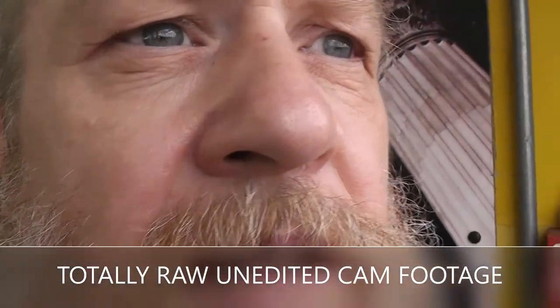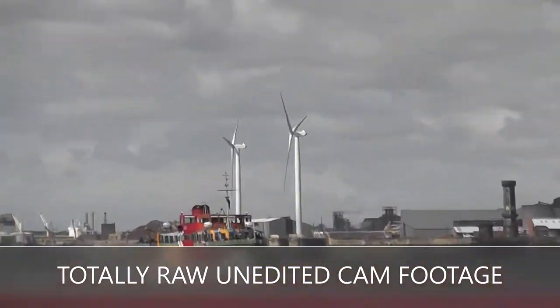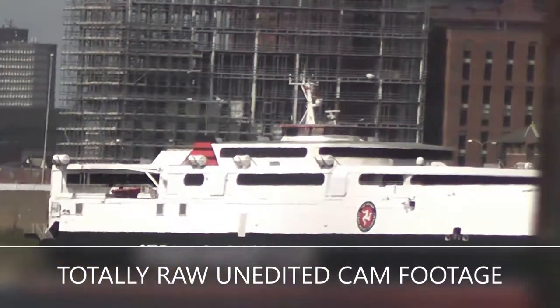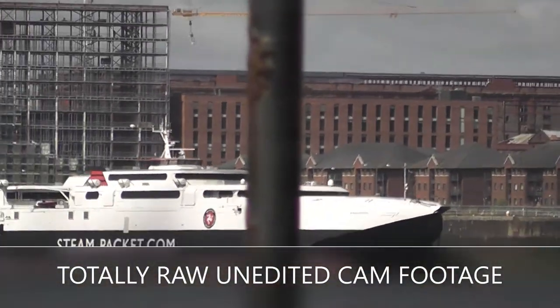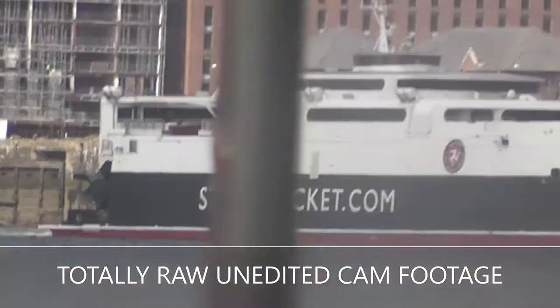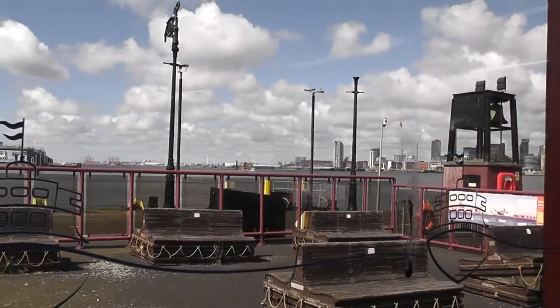Still waiting at the ferry. Now, this is the boat I've got to get to Liverpool. Coming in now. And there's the boat. That's a boat race. Yeah, so I've got to get this ferry to Liverpool and then I'm on there. Got a bit of a wait to get to the boat to the island. TT 2019.